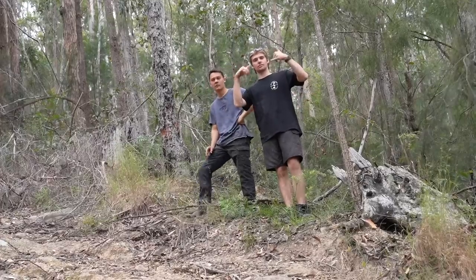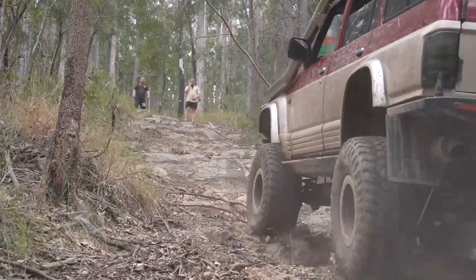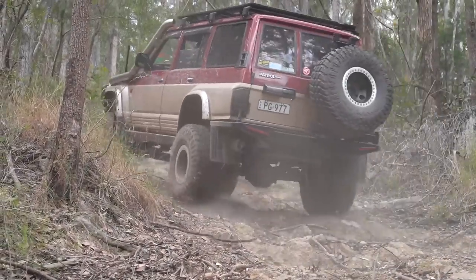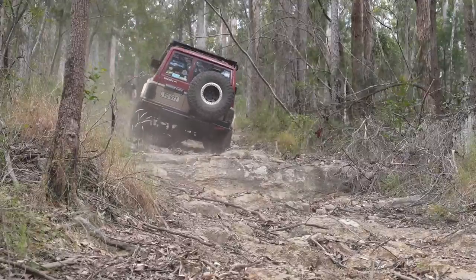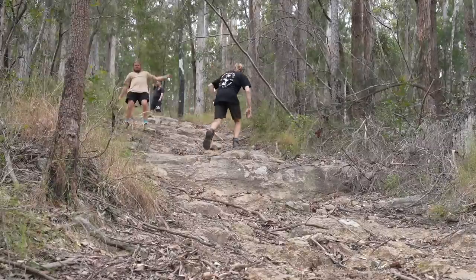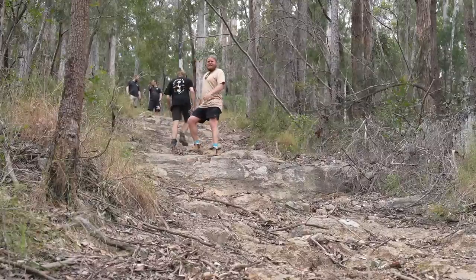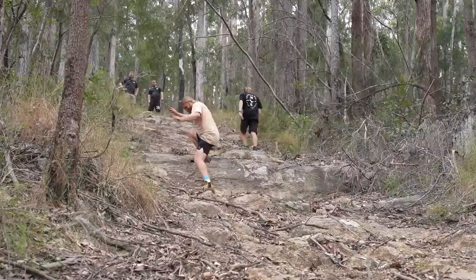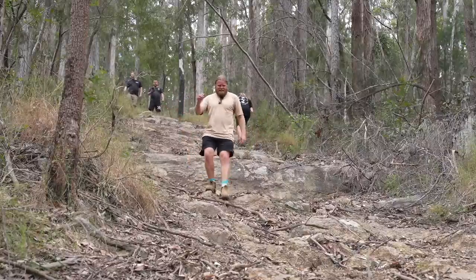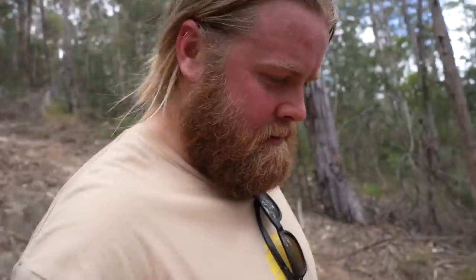The shackers, man. Oh! Nearly lost it, eh? I've nearly gone over so many times today. That was on record too, eh? Right in the camera frame, you're dead, eh? That's made the bloopers. 100% made the bloopers. That's how you know it's steep when everyone keeps falling over on the hill. Yeah, literally.